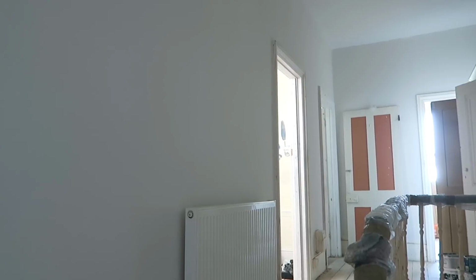The color is actually supposed to be a warm white, but it's got a hint of lilac in it, which I really like. I didn't know I'd like that until it went on the walls. And this color is actually Victorian Lace by B&Q's own brand, and I was a bit hesitant, but it's worked really well.